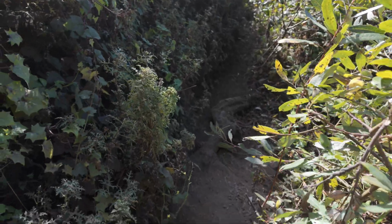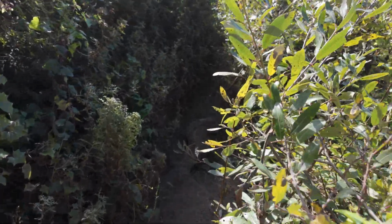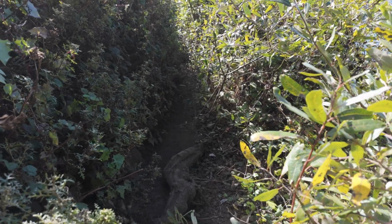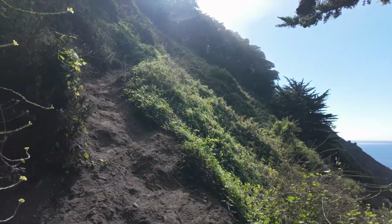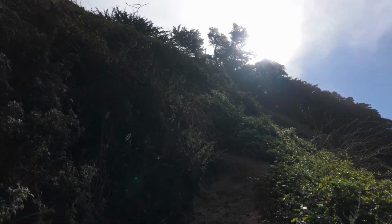Poison ivy, no, okay. That's a no, not going to the bottom. Beyond this part, at least, there's poison ivy on the left, on the right, all over the place. That's a no for me. I do not want to get itchy. Hiking back up. Not as bad as going down.